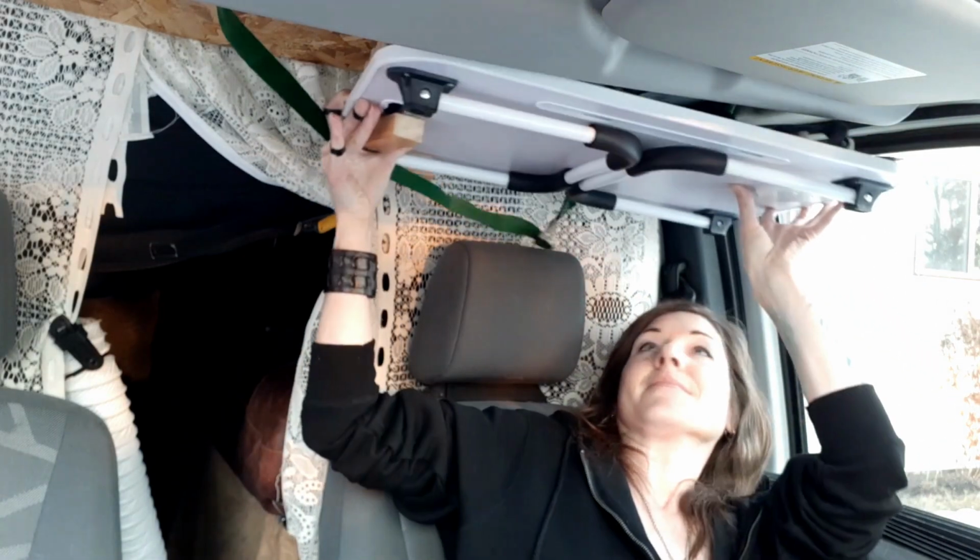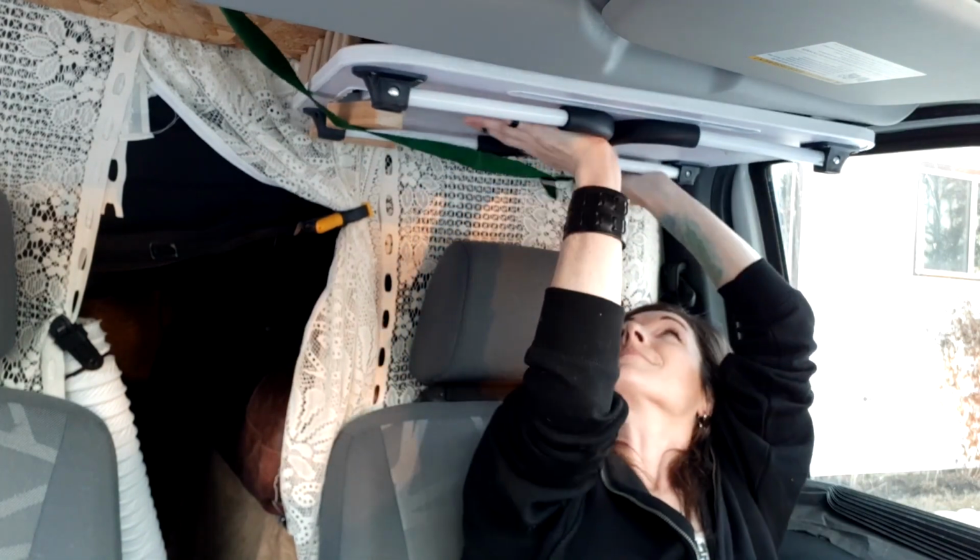I actually use some little cardboard packing forms just to make a little space between the lap table and the headliner, so I'm not strapping my keyboard and mouse in too tightly. And it's pretty easy to store it back up in place when I'm done with it.